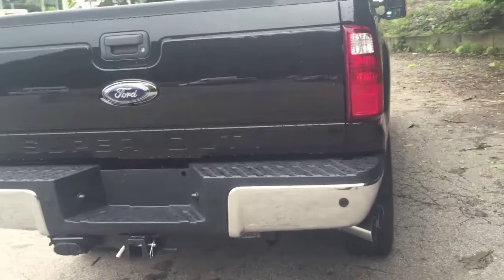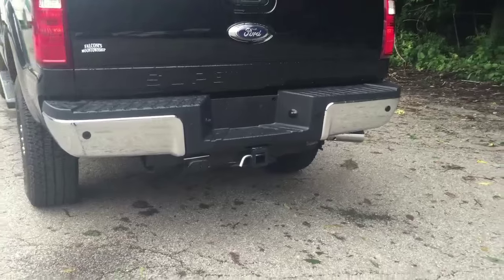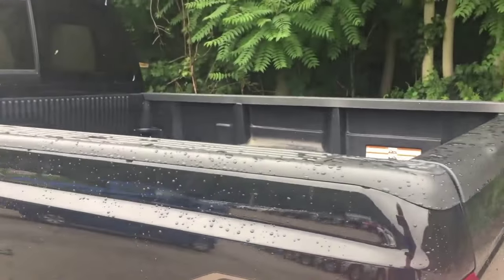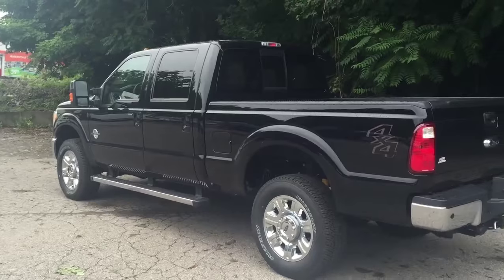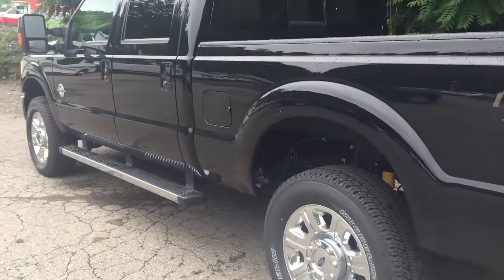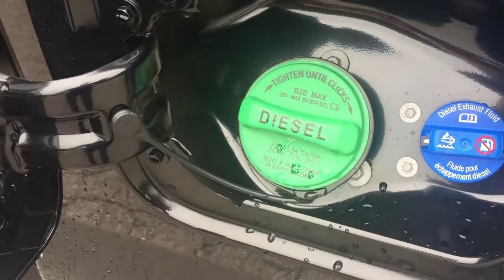Towing capacity for this F-250 is 14,000 pounds. If equipped with a fifth wheel, you can tow 16,200 pounds while in four-wheel drive and 16,800 pounds in two-wheel drive. Comes with a 37.5 gallon fuel tank.